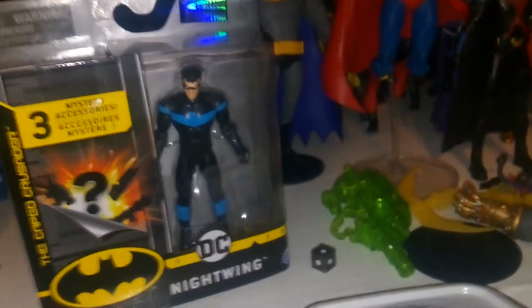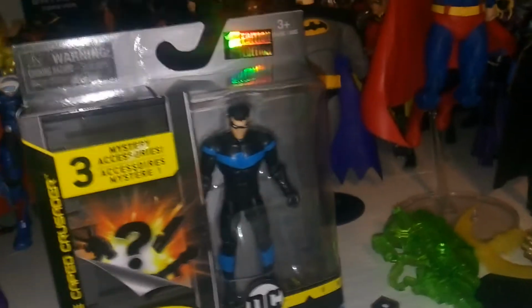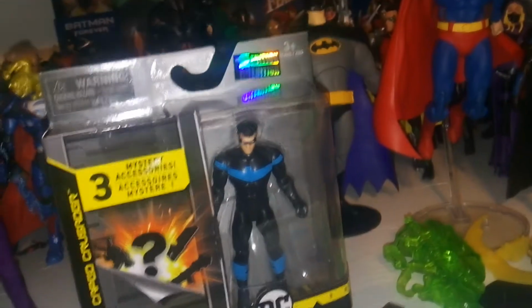I'm reviewing this, which is the DC Superheroes from Spin Master, the Caped Crusader Batman wave. So really cool, really blessed. Picked this up today. It's Nightwing, first edition up there. Now, Nightwing was one of the characters I had a lot of trouble finding. I wasn't really looking for him because, to be honest, I'm not the biggest Nightwing fan.